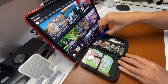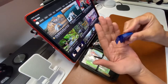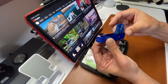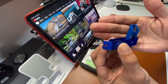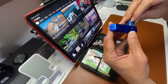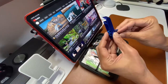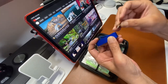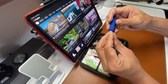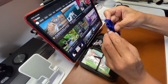Just empty the things out from the bag itself. Okay, this is a bottle cap opener. And on top of that, it is also a toolkit. So it does have a Phillips and a flathead screwdriver. So what you need to do is from there you take it out, and then you can put it at the back. When you don't need it, you just put it back in.